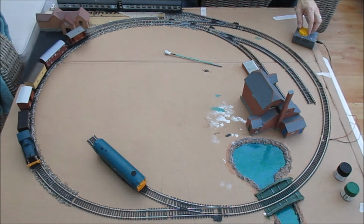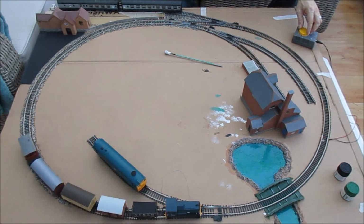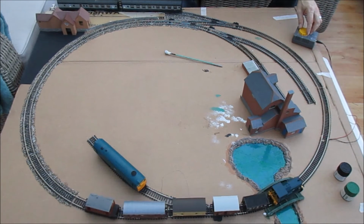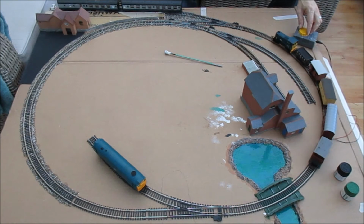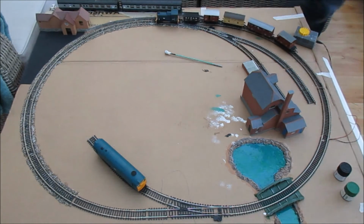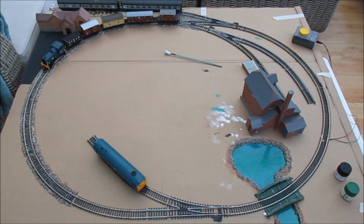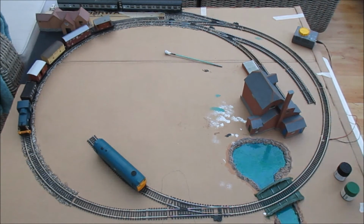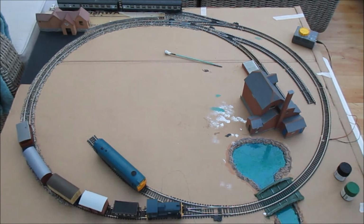Is that still in shot? Excellent. So that means I can hold a bigger diesel in the stabling point, and I'll put a little fuel point in there, and I can then shunt the goods yard with that one. And then there's a third thing I can use as well. Sorry for the little running problems at the beginning, just got to debug the track a little bit.